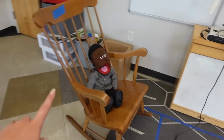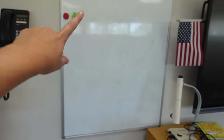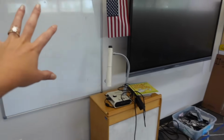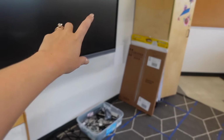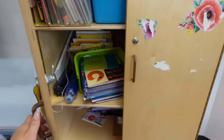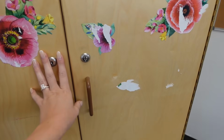I'm going to bring in my cute rocking chair. This will be where we teach foundation, so we'll have all of our foundation supplies on this whiteboard. We have our smartboard here. And then we're trying to find a space for this guy. It's so big and clunky, but we do have to keep it for storage.